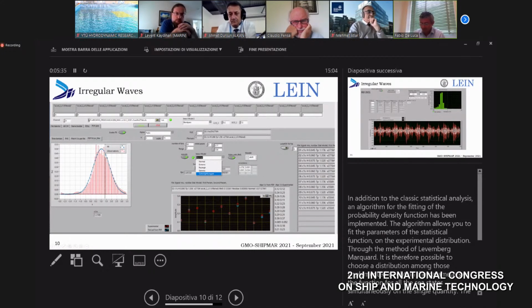On the left is shown the probability distribution for a chosen condition. The graph in the center shows the significant value of the acceleration calculated by the statistical function, the blue square, and the one processed on experimental data, the red square.